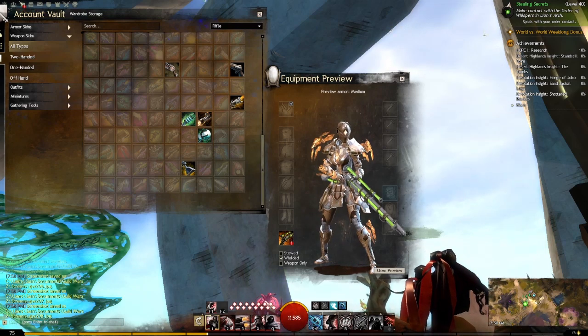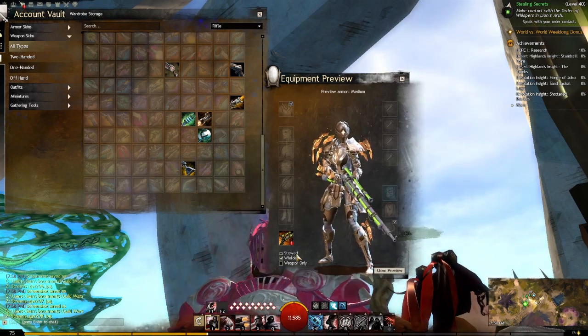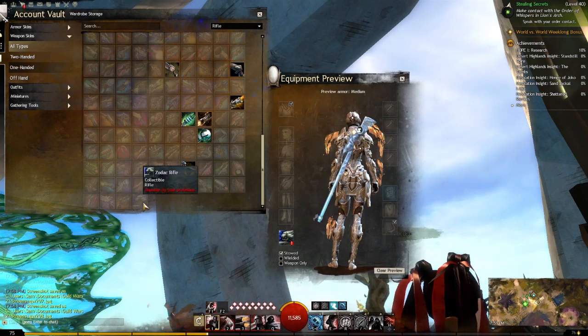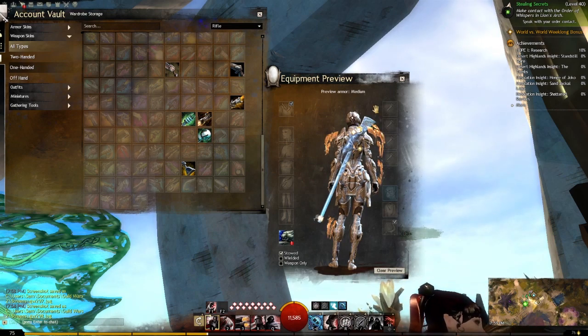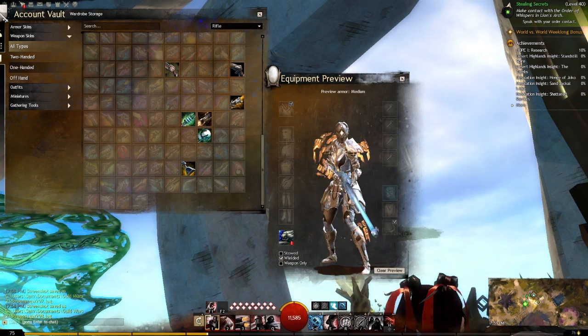What is this guy? Ah, that's nice too. Zephyrit rifle, yeah. That's Mando, but I don't know if I like the green though. Last one. Oh, Zodiac rifle. If this could be a little bit longer at the back, you know, that'd be nice. Let me see. But that's still nice. It's still beautiful.